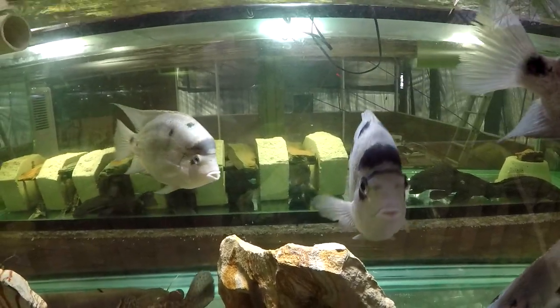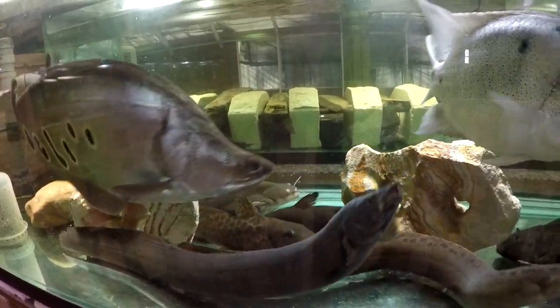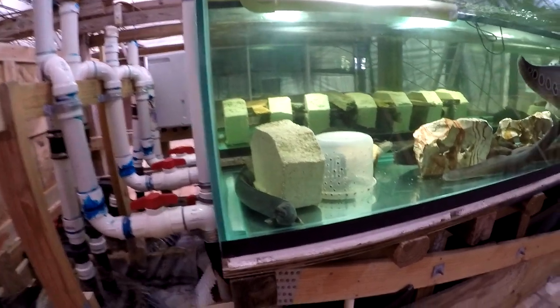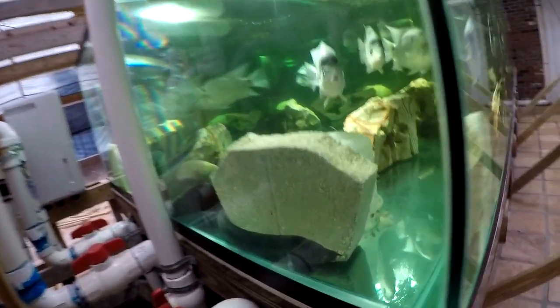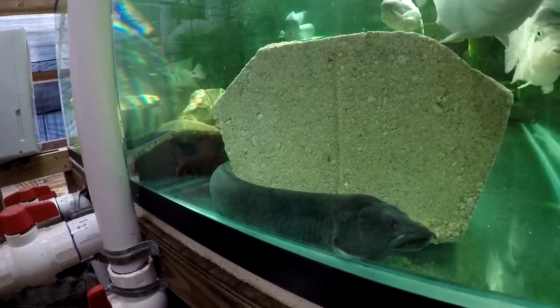We lost one of the bigger tire tracks. That's the only tire track, not this one. That's the only tire track left. And we got six black spot eels left as well.